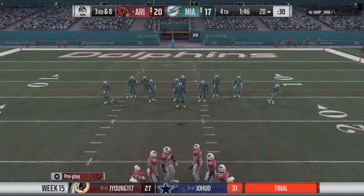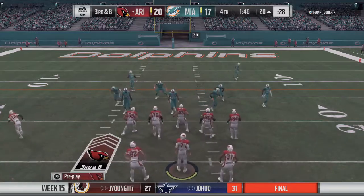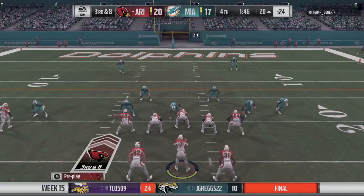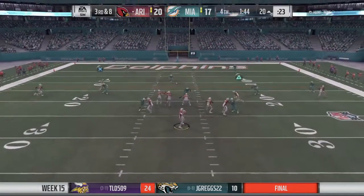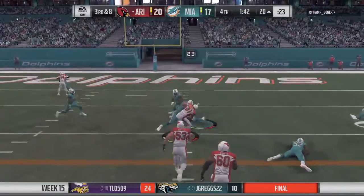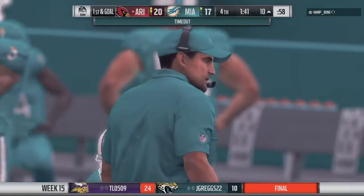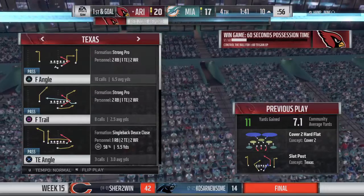The Cardinals on 3rd down. They're at 50%, 4 for 8. This is 3rd and 8. Now it's gone. Dumping it off for Johnson. And he's able to pick up the first down before he's tackled right at the 10.